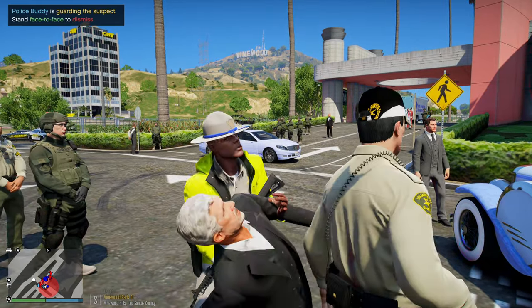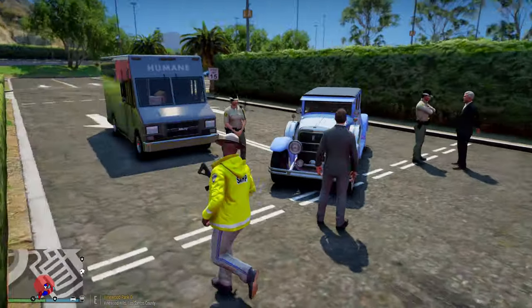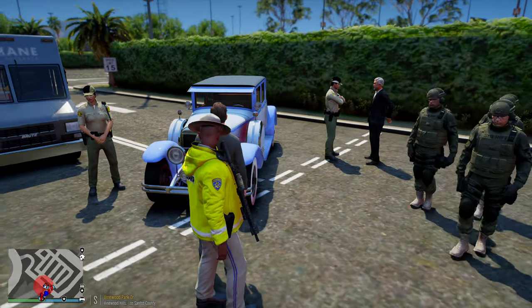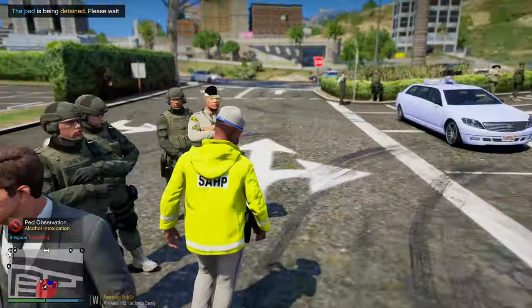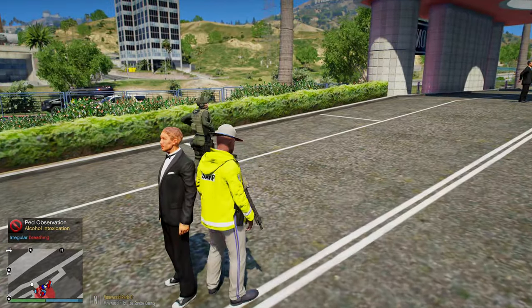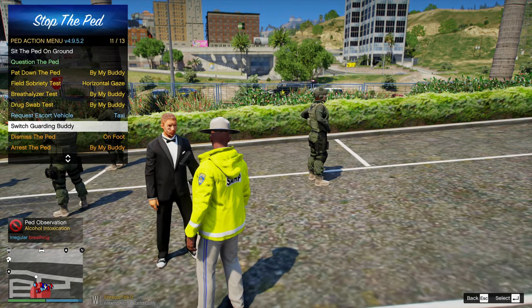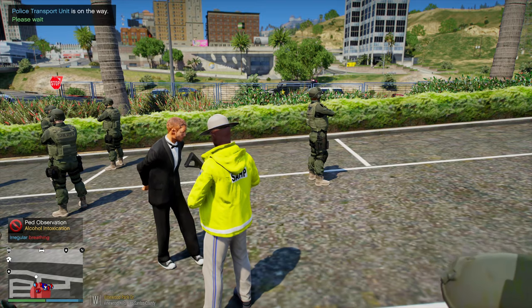I thought I changed the vest on these. I guess not. Hold it! Put this guy in custody right here. Wait 1 second. You are under arrest. I'm gonna call transport.